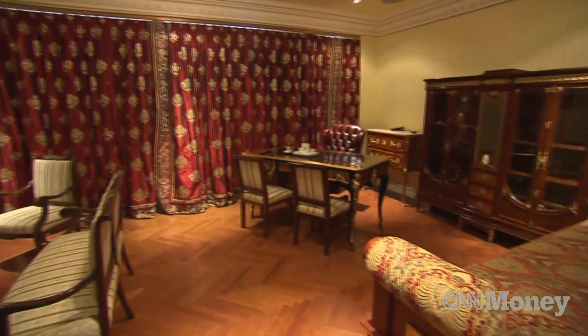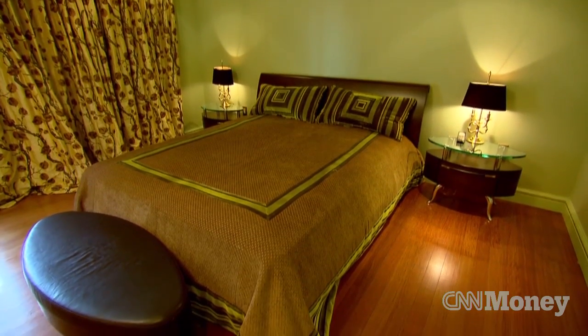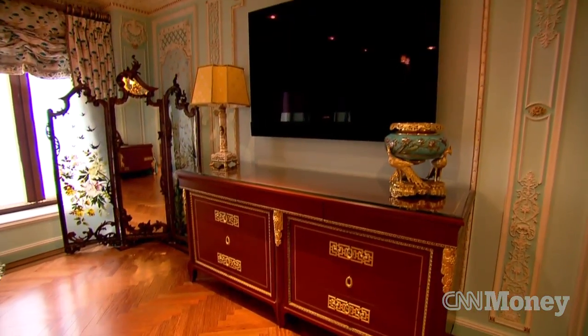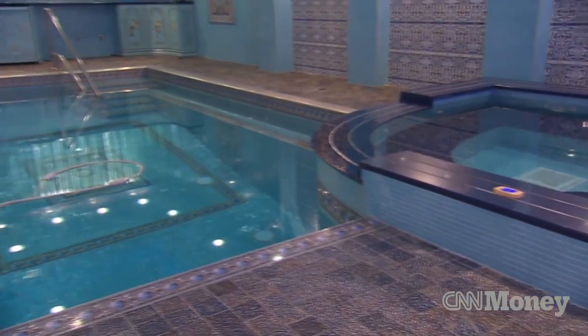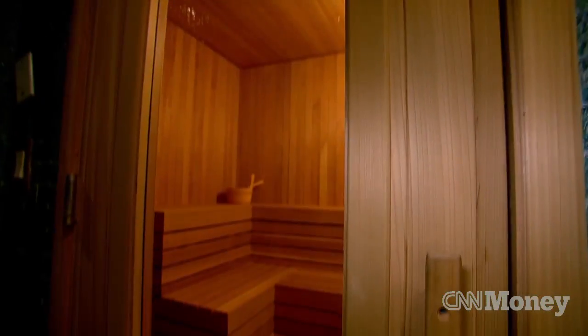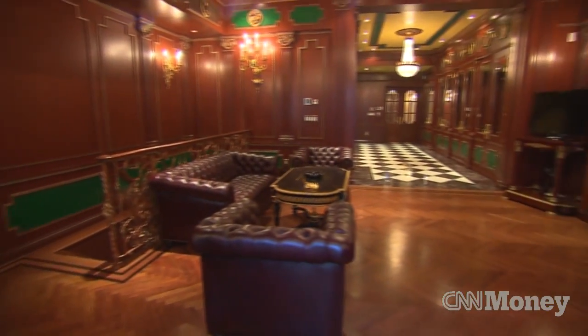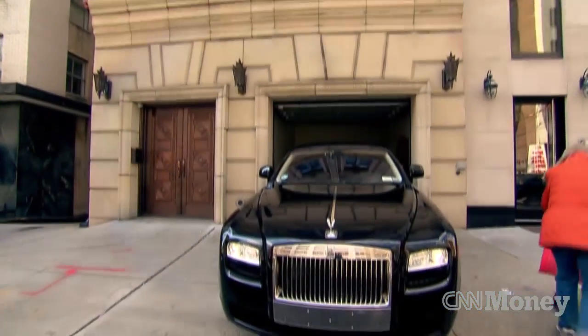This 12,000 square foot palatial mansion, situated in the heart of the Upper East Side, features 5 bedrooms, 8 full bathrooms, imported marbles from Italy, rare exotic woods imported from Africa, a jacuzzi, a private pool, steam room, sauna, cigar lounge, as well as a billiards room, and a private garage to house your own personal vehicle.